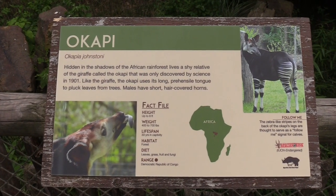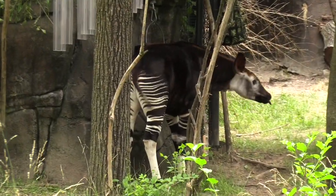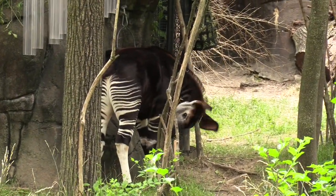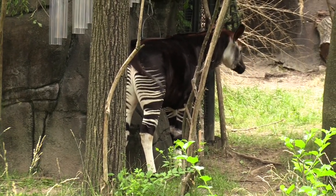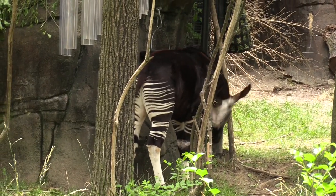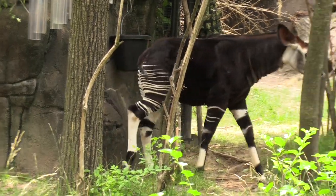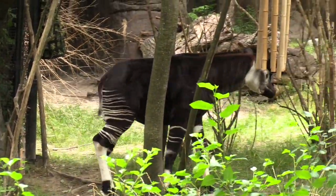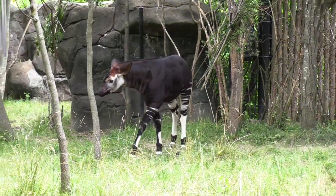Alright, we got an okapi. See him right here. It's like the Heinz 57 of animals. Actually related to the giraffe. You know, it's got the back end of what looks to be a zebra. Got another view of the okapi.